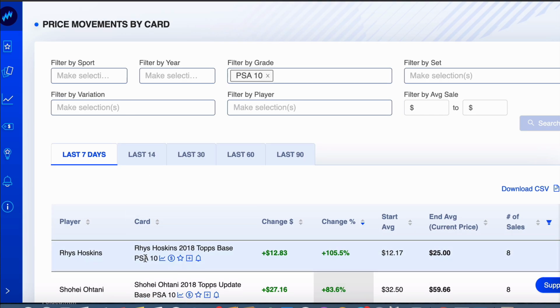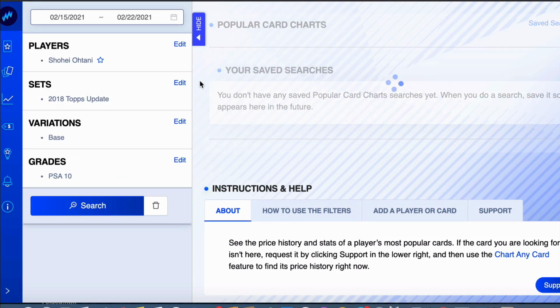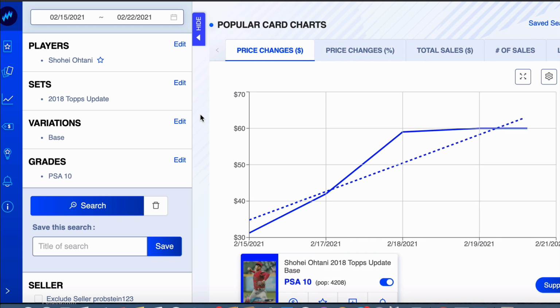Number 2, Shohei Ohtani. This is a guy I was buying a while ago. His 2018 Topps update, it's up 83%. Let's chart it. This is a guy I was buying a month or two ago. Am I still buying him today? Let's take a look at this card in particular.